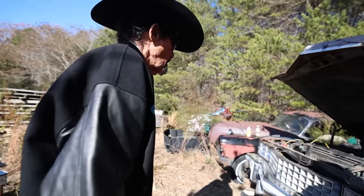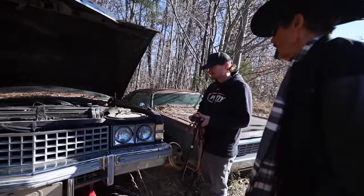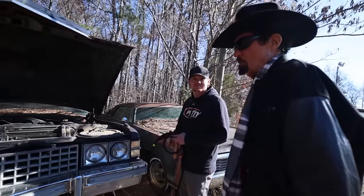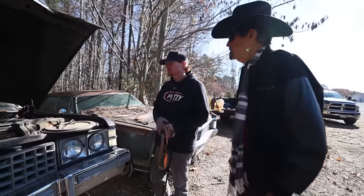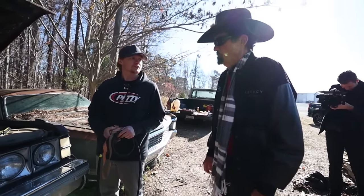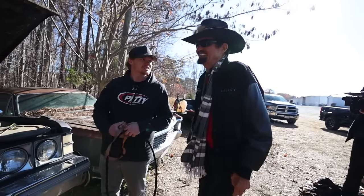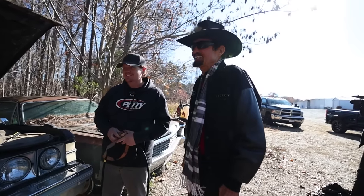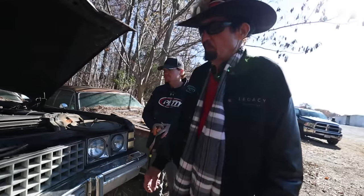Yep, we poured some gas down in there, got it fired up. A set of points and some fresh gas and she fired up. Put some spark plugs in it, new starter on it. Now we're going to rig up a fuel system to get fuel to it so we can keep it running, because it only runs as long as the gas is in the carburetor. As long as we're pouring it in there, it'll run. But it actually idled pretty good.